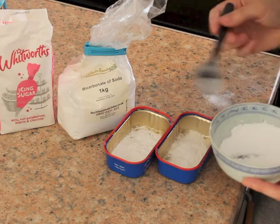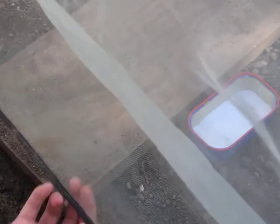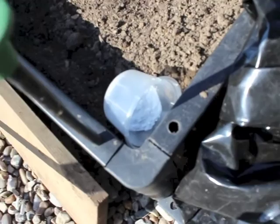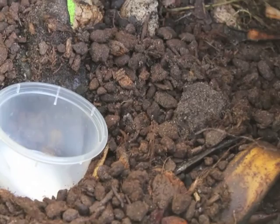I've done this one plain. I've also done a version where I've added water to this as well to see if that makes any difference. So let's put these out in the garden. Also put some around in these little plastic pots. I'll put them on the side so the ants can easily get in and out. And I've even put one in the compost bin because there is loads of ants in here.